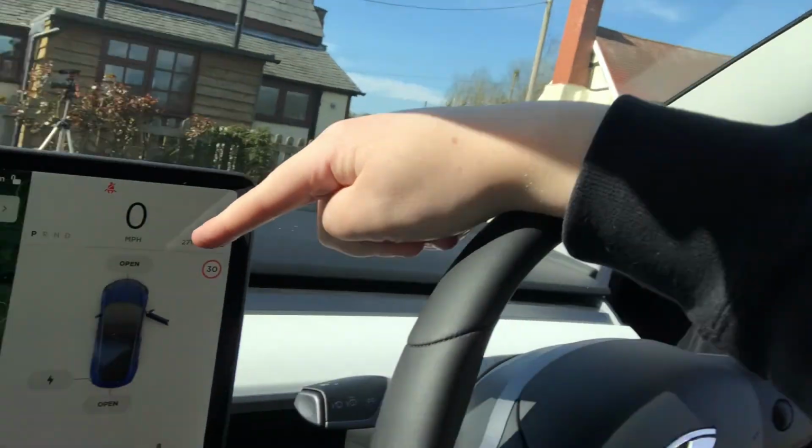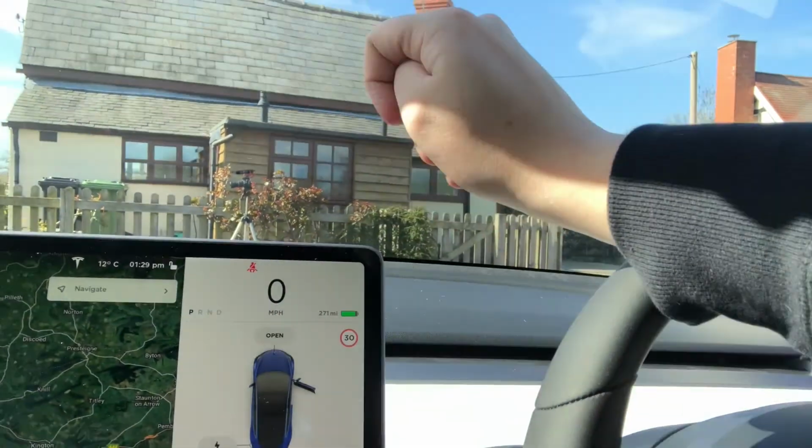Another thing is the bonnet, or frunk, and boot. You can't open them from the outside, you've got to open them in the car. So if I wanted to open the frunk, I just press that.